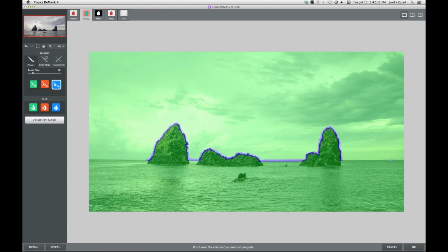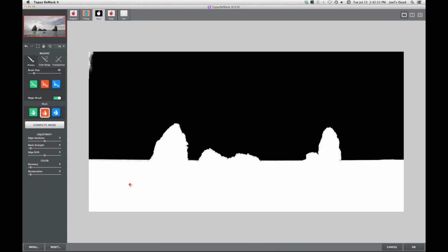So I'm going to go to my overall here, and I'm going to just do my outline. I'm going to the overall because I'm just using that little shortcut I showed you before for all these straight line portions. And then what I'm going to do is fill the sky, compute my mask just like we did before. And in this case, let me magnify so you can see this.